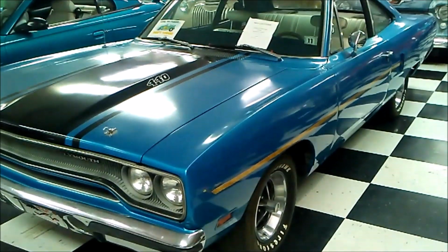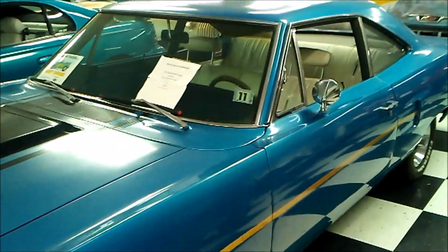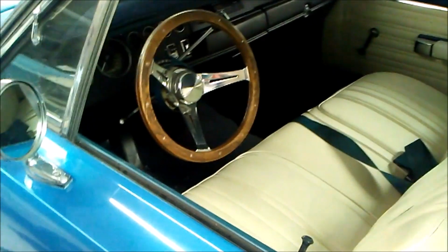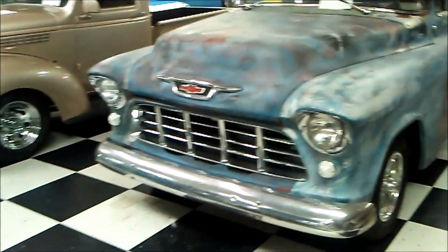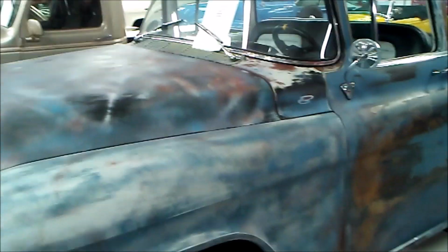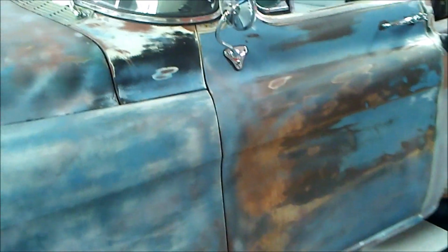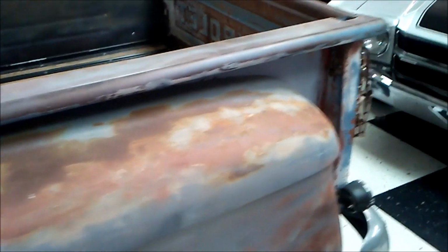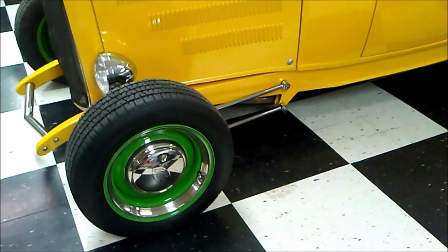Includes a service manual. Have to have a Plymouth Roadrunner. This one has a 440. Had an uncle that had one of these, pretty close to this one. That's when you've done your body work and you can't afford the paint job. Or it's a work truck and you just didn't need to paint it. The green wheels are an interesting choice and not one I would make for this yellow car. But to each their own.